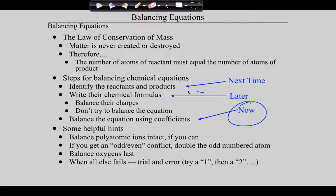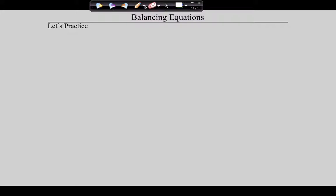Guys, now what we're going to do is we're going to jump up here. We are going to step up to step number 2, where you are not given the formulas of the reactants and products. Guys, all you got to do now is bring forward the information that you learned 2 units ago about writing formulas. We practiced it last unit too. And bring this all together. So guys, there's an example of this at the bottom of your page.